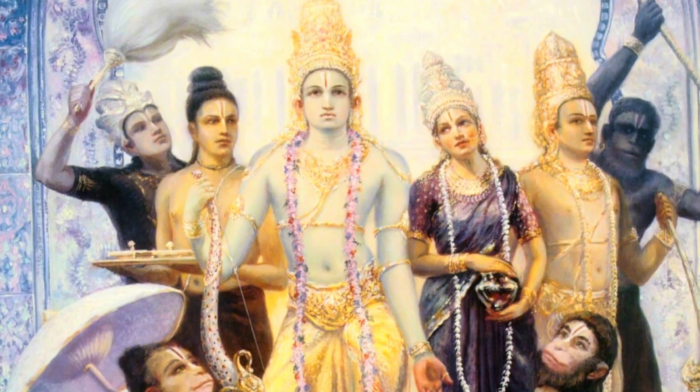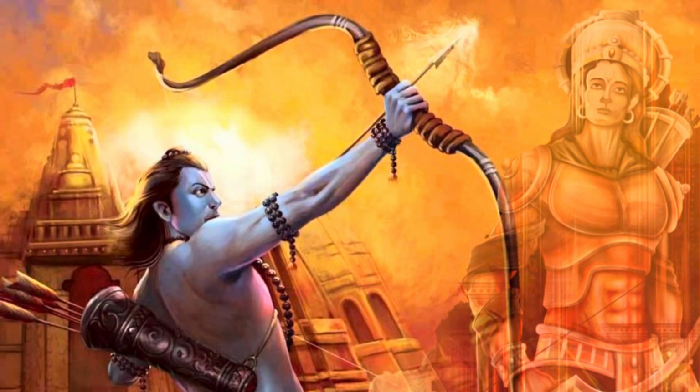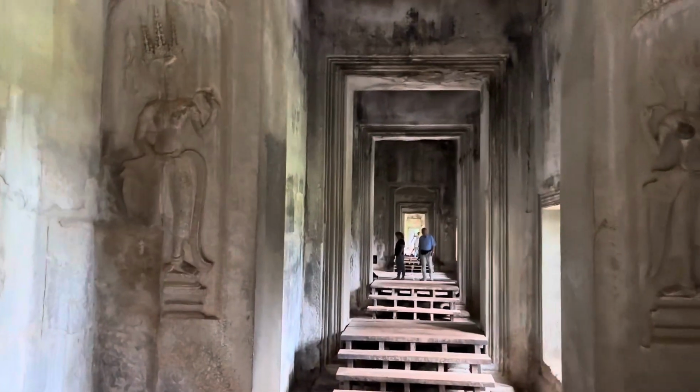And so the story of Lord Ram is deeply symbolic. It has many layers of meaning. It's normally about the triumph of good over evil, the importance of duty, honor, and sacrifice. And so these carvings on this wall are a way of honoring and celebrating the importance of the story and its significance in Hindu culture.